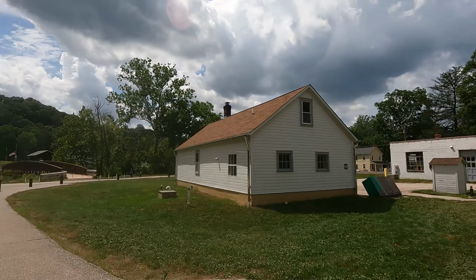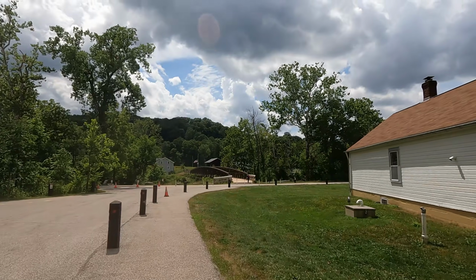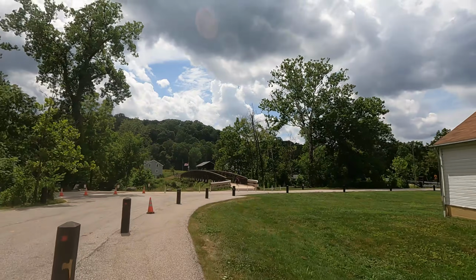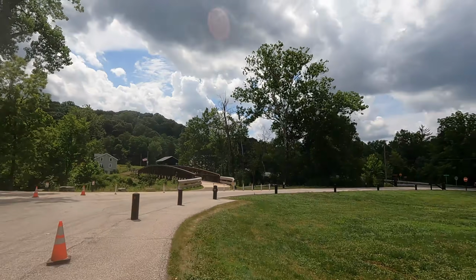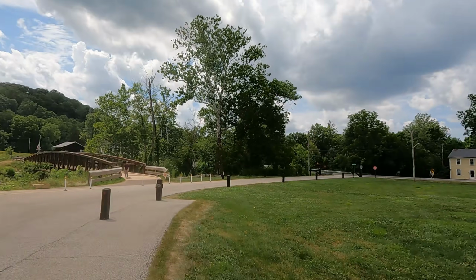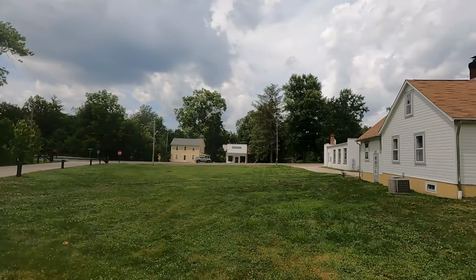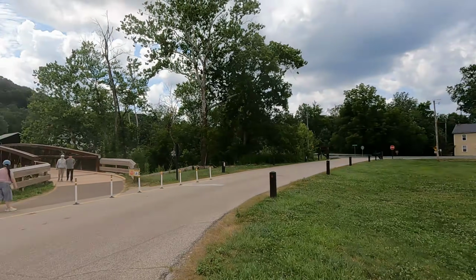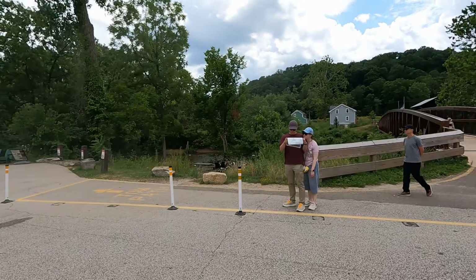Little village down here of Boston Mill, but we're going to go check out that bridge, the pedestrian bridge. And I heard there's something real special on the other side of that bridge. That's the Automotive bridge. You can see the general store over there. The gas station back here. Oh, some people picnicking down there by the river.